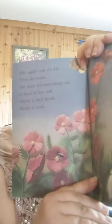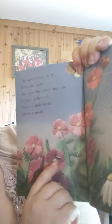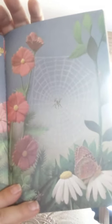Maybe a little beetle. Maybe a moth. Is that a little moth or beetle? I don't know. That's a moth. There's a bug there and a bug there. I guess they all could land in the web. Spider's just waiting.